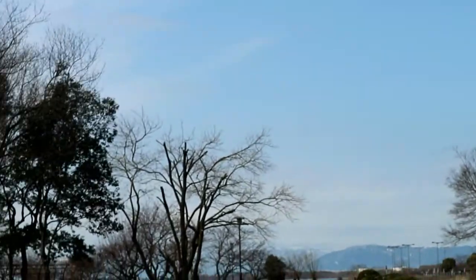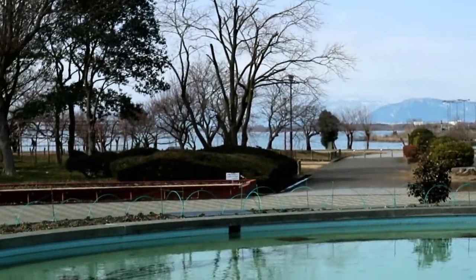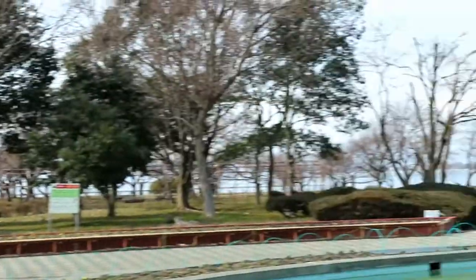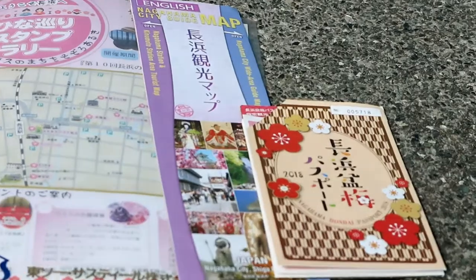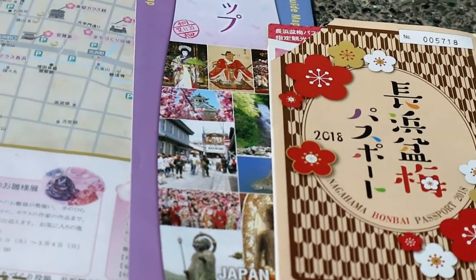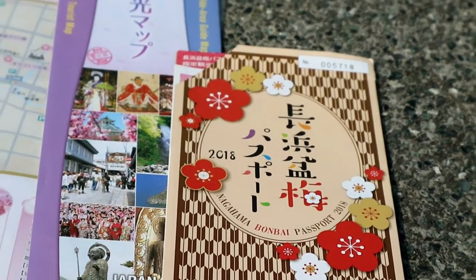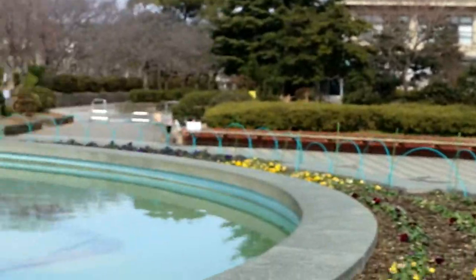This is Hokkoku-en Park, and the lake over there is of course Biwa Lake, Lake Biwa. And I have the ticket, a passport-like ticket for sightseeing. This one is very economical for being able to go around the city. So let's go.